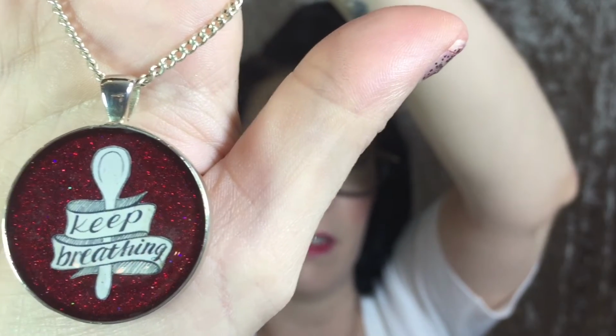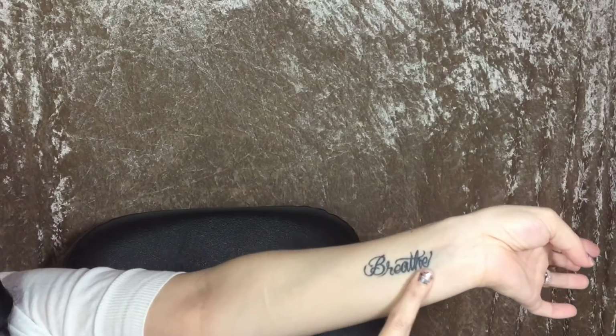Keep breathing. And it's a little spoon on there and it's red glitter. Okay. Red's my favorite color. I'm a Spoonie, which if you don't know what the term is, I'm not going to go into it. Just go look it up. And I have "breathe" written on my arm to remind me to sometimes take a deep breath.